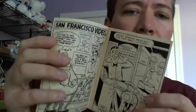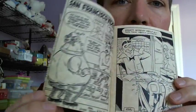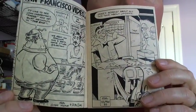Let's see. I'll flip through this. There are no other Eastman cartoons. Par Holman, he's a pretty big mini comics guy.